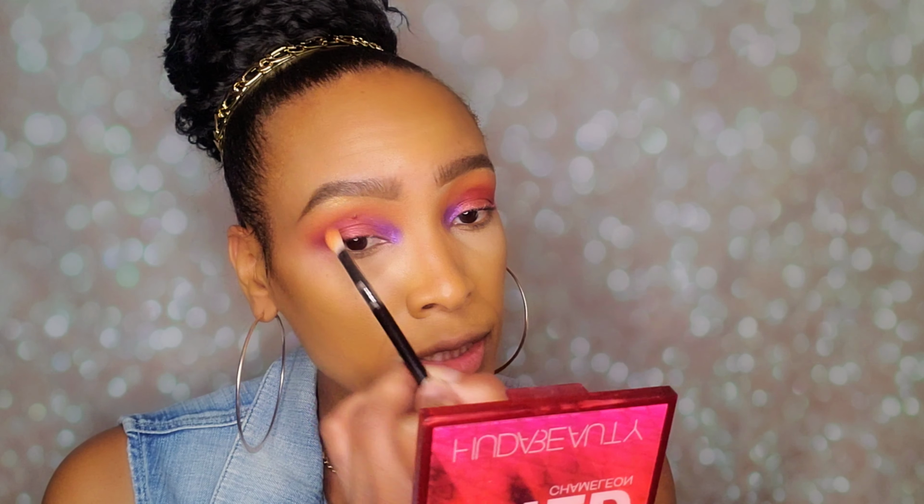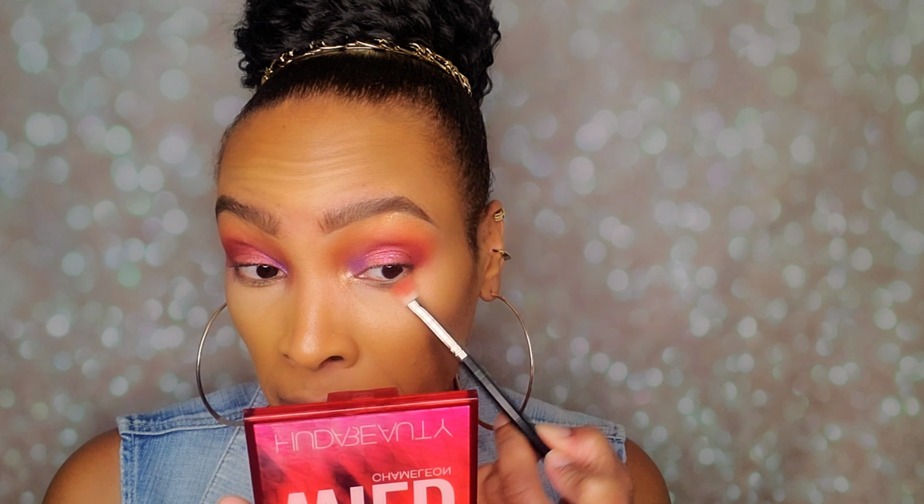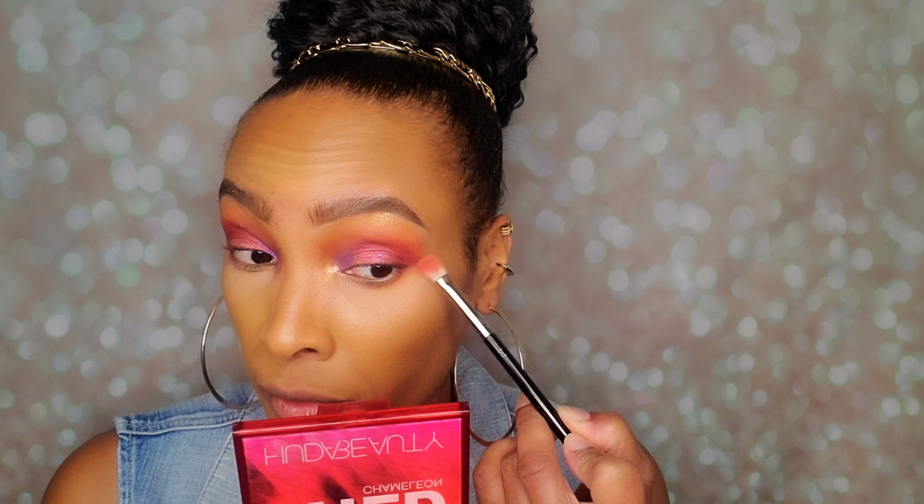You don't have to do this, it's just extra. So let's work on this bottom lash line. Using the same brushes, I'm gonna first go in with that tangerine shade. No need to dirty up a bunch of brushes. Bringing it all the way over.